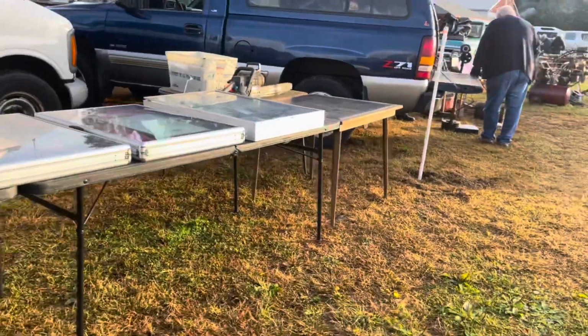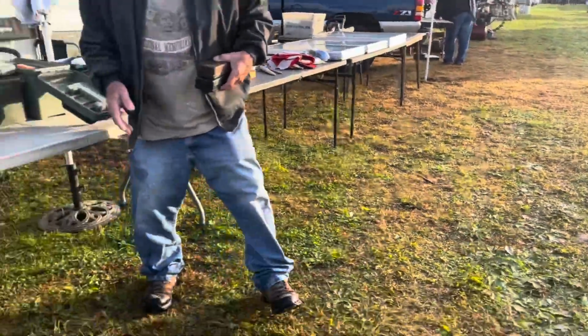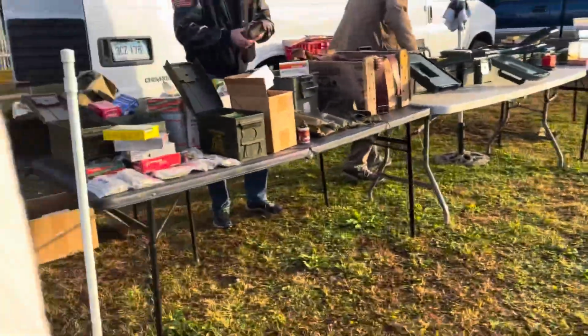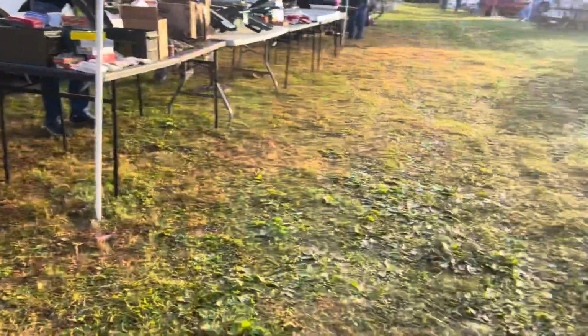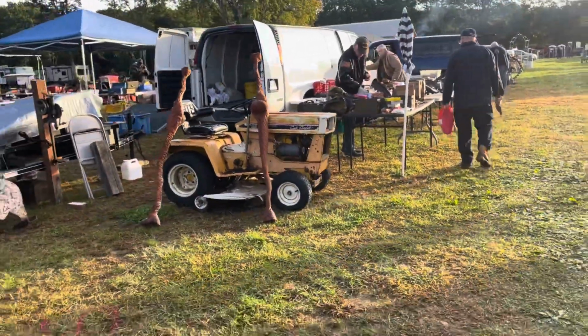A chainsaw, a lot of, it looks like, cards and coins. American flag, a lot of other miscellaneous stuff. A lot of guns, ammo. There's an old Cub, a 129 Hydro.